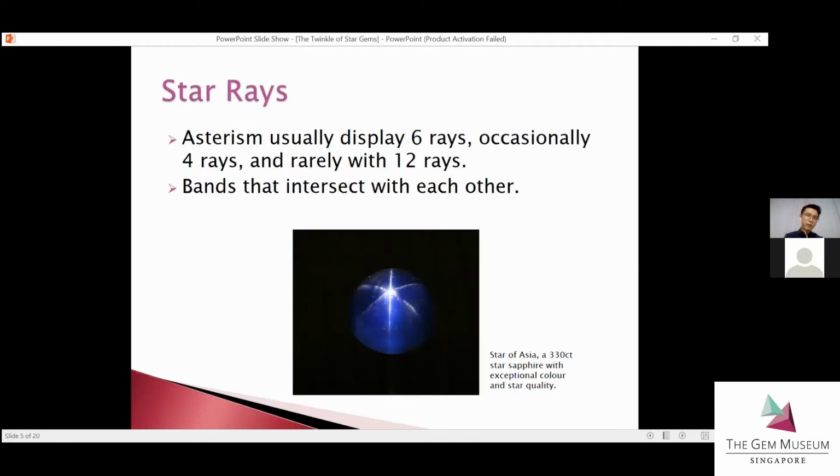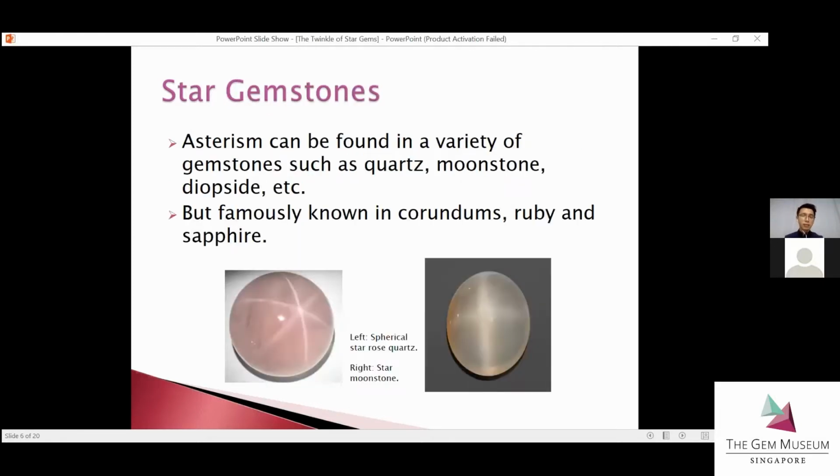But apart from sapphires, asterism can be found in a variety of gemstones as well, such as quartz, moonstone, diopside, and even garnet that contains a star. But stars are more famously known in corundums. Why? Because ruby and sapphire are among the most valuable gemstones in the world. To have a star in corundum is a whole different ball game, but they are still ruby and sapphire, and it just adds to the existing value of the corundum. Star quartz mostly forms in rose quartz, right?